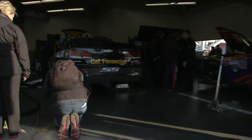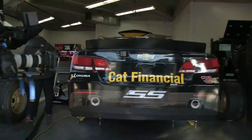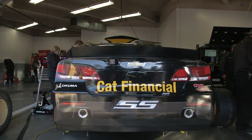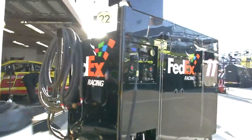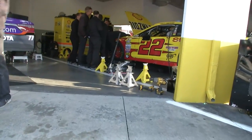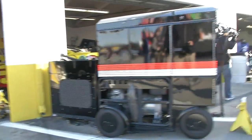Oh, it's so great to see these cars for the first time, isn't it, folks? We hope you share the excitement that we do as we look inside the garage area here at another top three guy from last year, and that is Ryan Newman. We're about to get going here. Where is Carl Edwards' car, by the way? Have you seen it? It would be down this way.